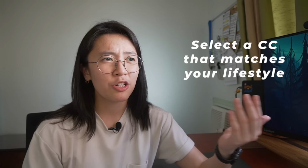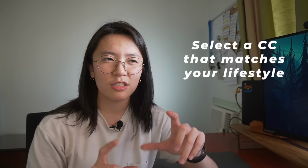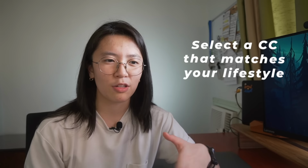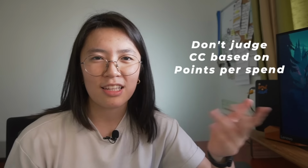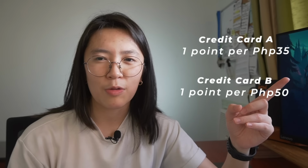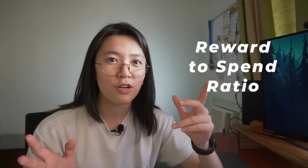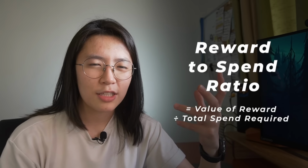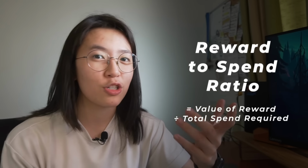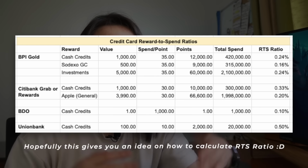But the way to select a credit card is to select one that matches your lifestyle, your spending behavior, and what kind of rewards, perks, benefits you're after. There are credit cards that are good all-around cards now. Whatever you spend on, okay na siya. But for credit cards now, take note that the points per spend are pretty useless. Like, it doesn't mean that this card gives me 1 point for 35 pesos and this one gives me 1 point per 50 pesos. Mas maganda nito. No, what you need to look at is the reward to spend ratio. How much is the value of the reward you're getting as compared to the value that you had to spend in order to get that? This is like my basic computation for the cards that I currently own, kung ano yung pinakasulit in terms of the rewards.